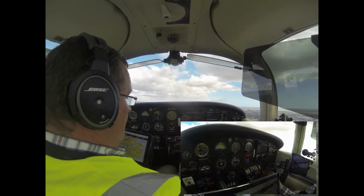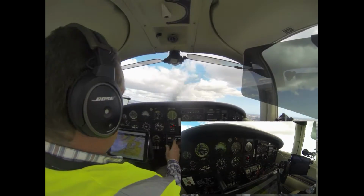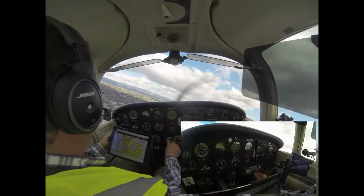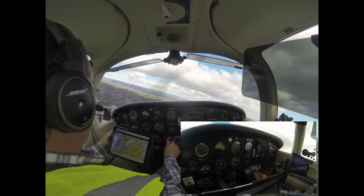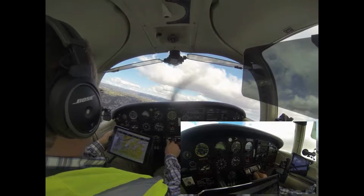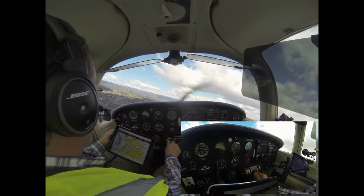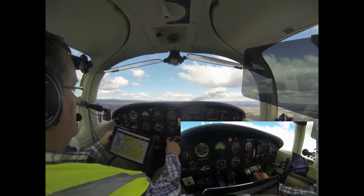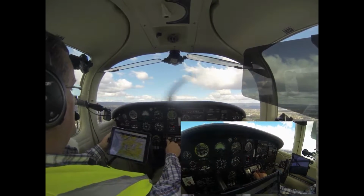500 feet. Okay, Foxtrot India, request climb, fuel pump is on. 1,500. Echo Foxtrot India, climb to 1,500. 1,500, Echo Foxtrot India. Okay. Bravo Tango Romeo, runway left, clear touch and go. Clear touch and go, Bravo Tango Romeo.